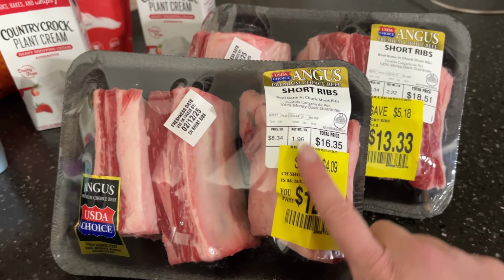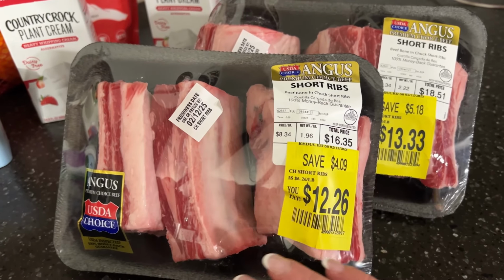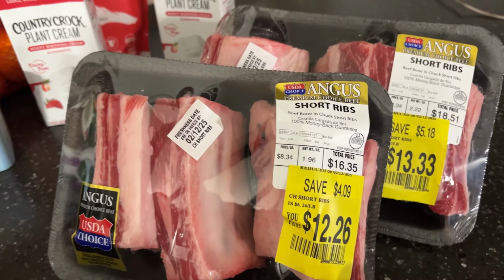I would say that I would equate the two, so I'm pretty excited about that. This grocery haul ended up being $176.55, including the eye patch and all of that. So that is what we spent on our third grocery haul for February.